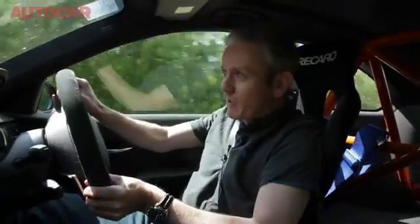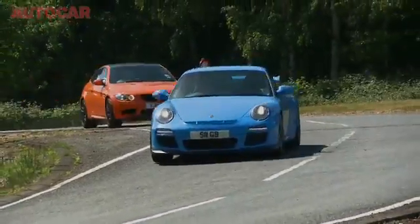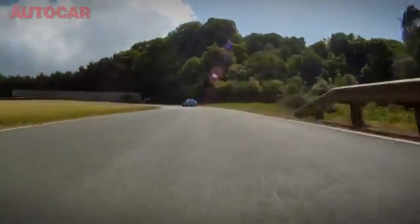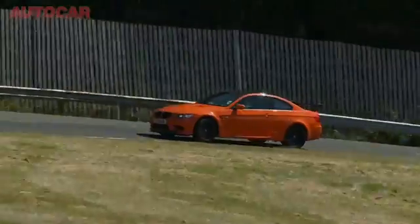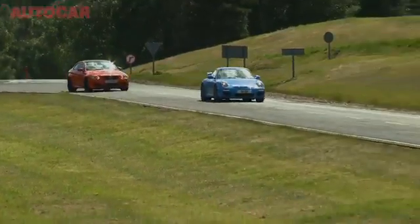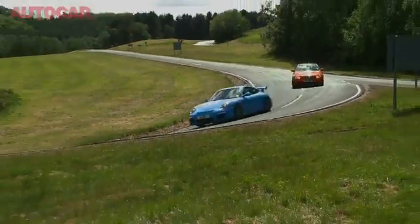The GT3 is slightly getting away from us through these direction changes, but I reckon I'll get him on some of the braking areas. He's extremely good. This is much better than the regular M3, much more grip from these Pirelli Zero Corsas, much keener turning, but there's no doubt about it, the GT3 is just getting away a little bit.